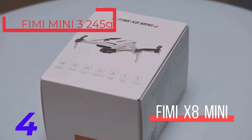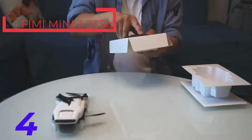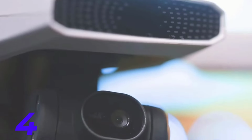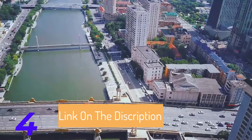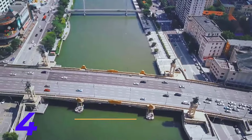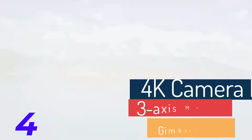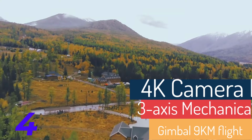Max wind speed resistance, 20 to 30 kilometers per hour. Max takeoff weight, 1 kilogram. Video maximum resolution, 1080p, 1920x1080. Category, camera drone. Aircraft operating frequency, 2.4 gigahertz, 5.8 gigahertz. Drone weight, 245 grams. Connectivity, app controller, flight time, up to 30 minutes. Camera integration, 4K HDR video recording.